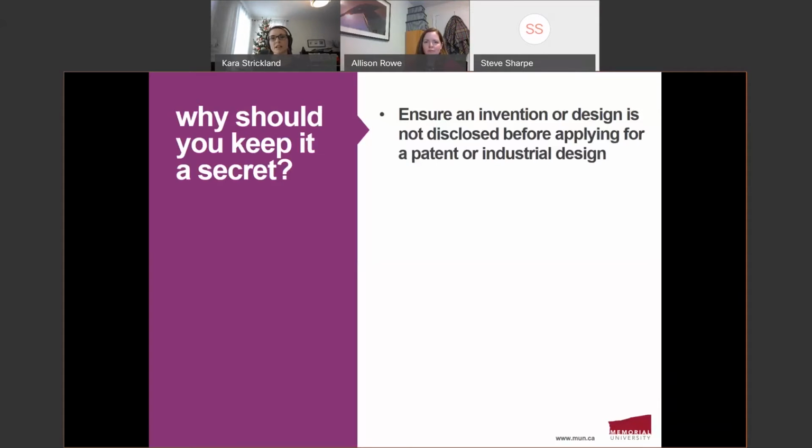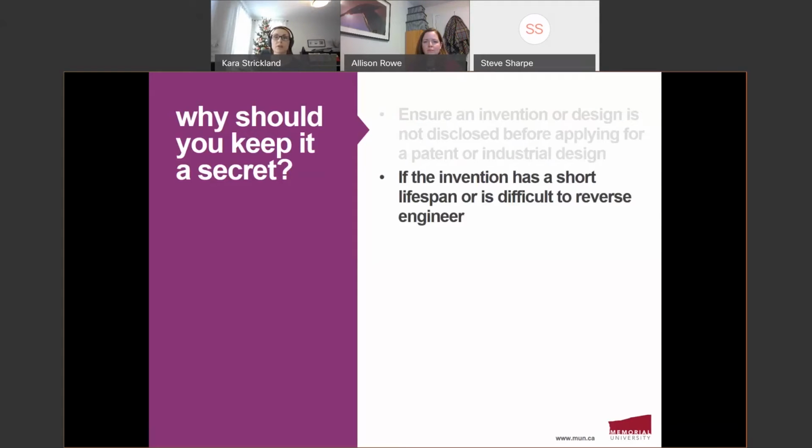So first of all, you might decide that you're going to keep it a secret because you haven't applied for a patent or industrial design. As we talk about patents and industrial designs later, you'll find out that there's a requirement for it to be novel. So you can't release it before applying in most jurisdictions. Because of this, you might decide that you're going to keep it a secret until you've applied for it.